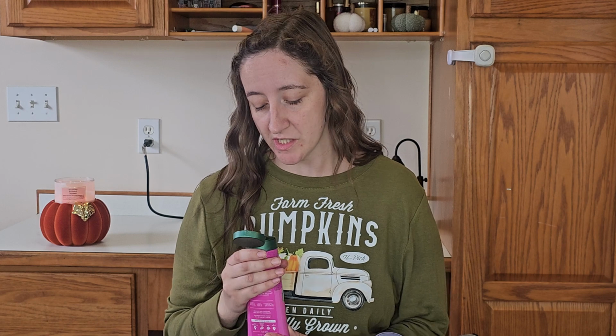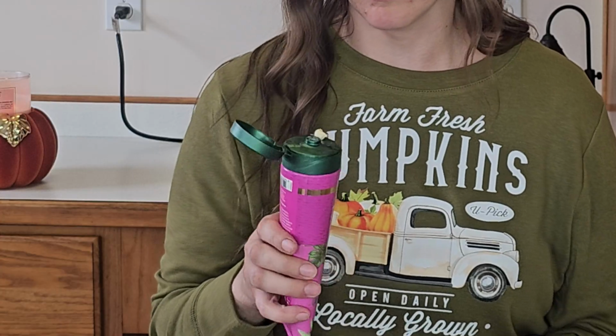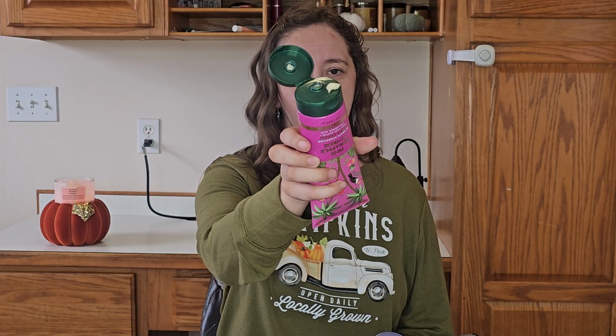I'm getting rid of this body cream. It's Pink Pineapple Sunrise. The notes are sweet pink, pineapple, palm sugar, and sun-drenched nectar. This is also from 2022. This one is starting to get really yellow. Oh, it pooped out on me. That's funny. Okay, we're just going to close that. So that one's starting to get gross.